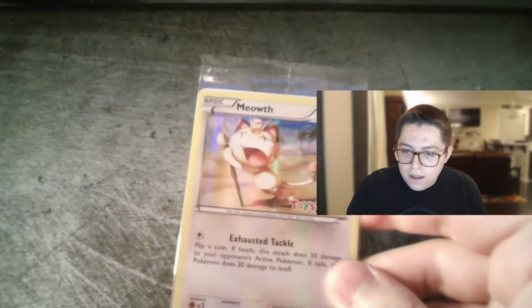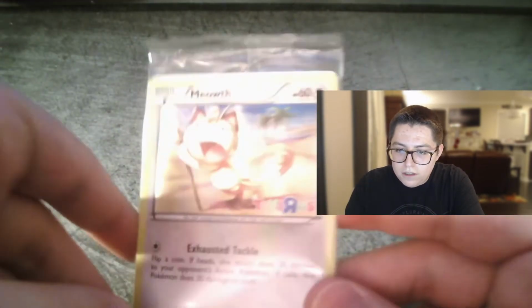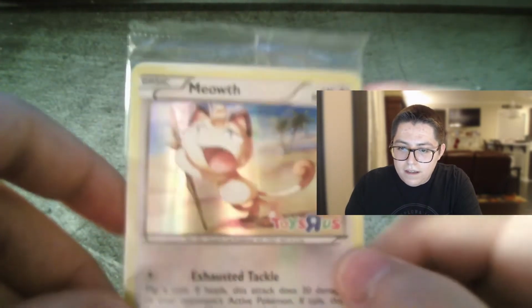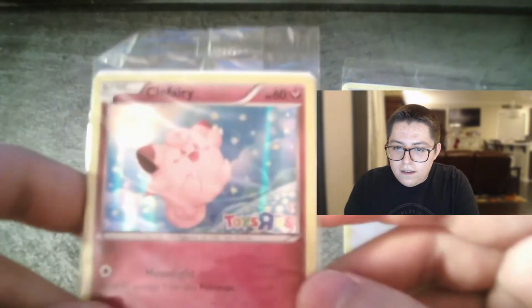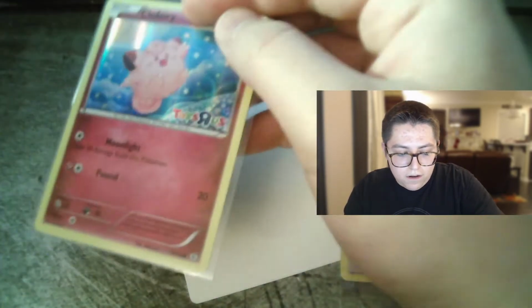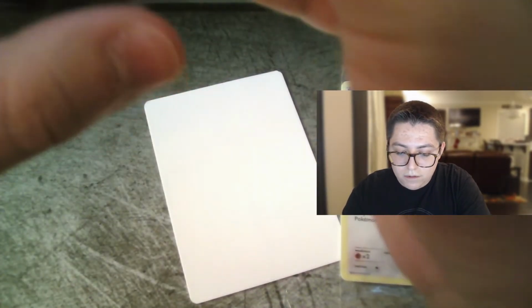All right, now first up, some really cool cards that I think are pretty cool are Toys R Us promo cards. These are, I believe, X and Y. Not sure. But yeah, there's a Meowth and a Clefairy. Be sure, by the way, to stay tuned to the end of the video because there is something really cool coming up. Now, I'm not quite sure what the graded price for these Toys R Us ones go for, but I do have another promo card and a card at the end of the video that is really cool. Really excited to show that one to you guys.